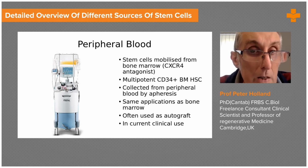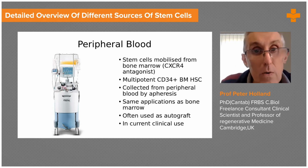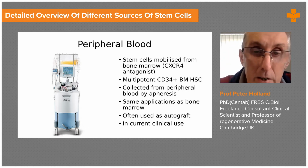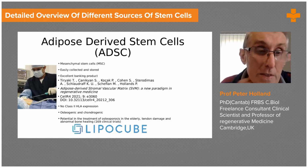It's in current clinical use, it's first line, it's gold standard, and we will improve it over time, but we're in a very safe place now in terms of this technology where we really understand it quite well, and it can be applied to all sorts of different things.